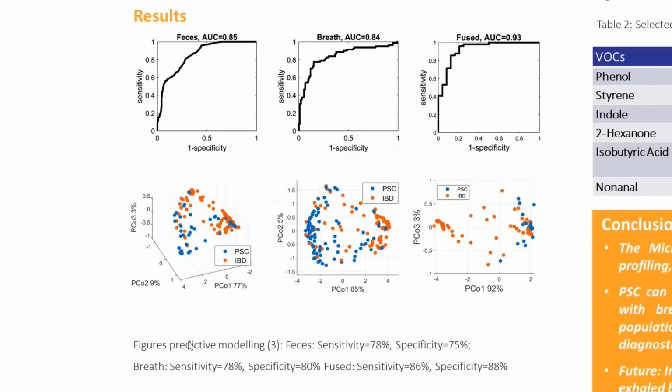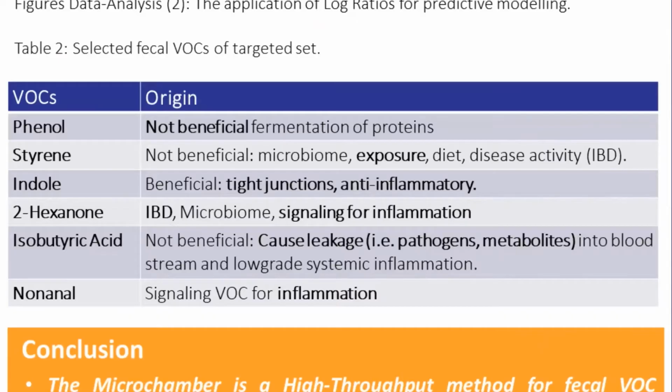For the fecal headspace, we had a sensitivity and specificity of 78% and 75%, and when combined or fused with the exhaled breath data, we even had sensitivities and specificities as high as 86 and 88%. We then had a look at the VOCs that were selected as being the most important ones, and we found that most of them were perfectly explainable using biological knowledge that already exists.